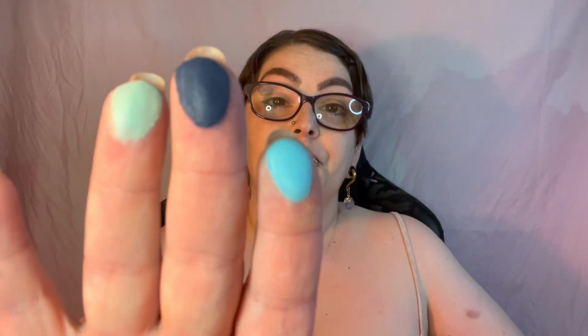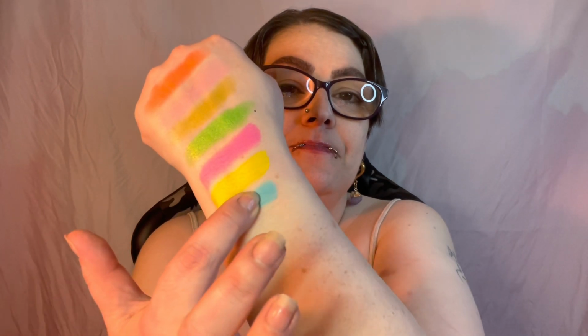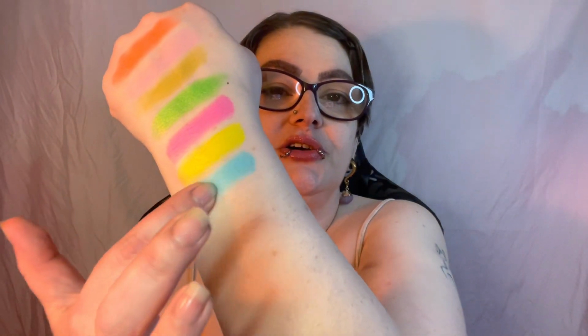Now I see why this palette was like $25 to $30, because it's got a nice formula. I might be checking out. Let me know in the comments if you guys would like to see an all Ruby May Cosmetics haul. Now it looks like we're gonna have a matte, and maybe a satin. There we go. That is beautiful. See again, I'm not going to leave it at one swipe. I just wanted to see how it would look. But look how they blend out like a dream.